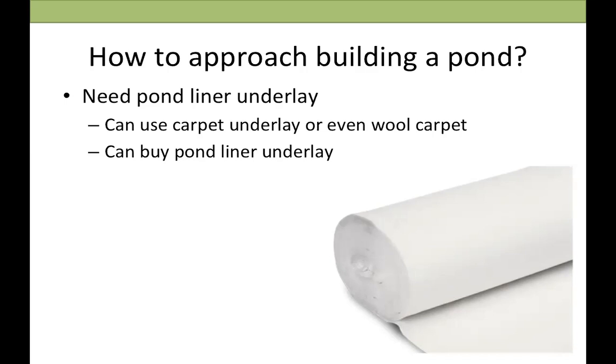And you can also buy pond liner underlay, and that's reasonably cheap. I've bought it before, a bit like buying material really, where you buy it at 2 meters wide in a certain number of lengths of meters. It can vary how wide it's going to be, so you can adjust that as you want.